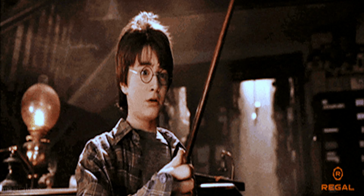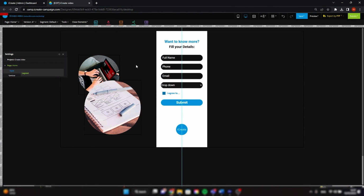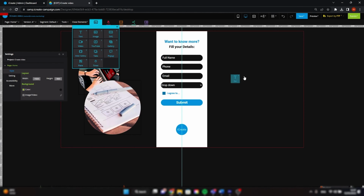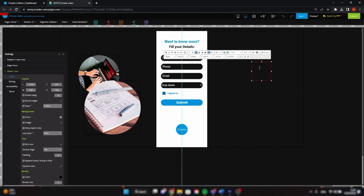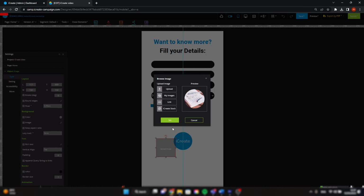Picture you building landing pages and setting up email flows without any technical wizardry. Now picture iCreate's no-code drag-and-drop builder. Actually, let me just show you. Looks like Photoshop, feels like Webflow, works like a charm. It's easy to plug in images, buttons, timers, text, videos, you name it. You can even find templates for building mini sites, creating surveys, and designing logos.